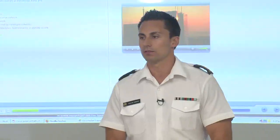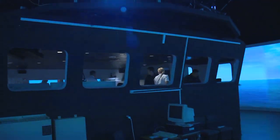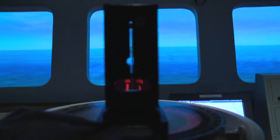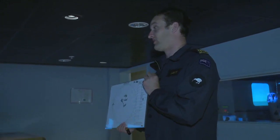The training is very varied. Like the other services, learning about computer networks plays its part, along with learning how you assist navigation of a ship in the bridge simulator. Signal is awaiting execution from the OCS to starboard, 90 degrees to a new course of 270.